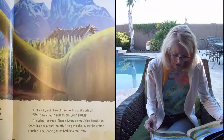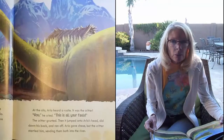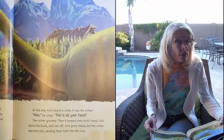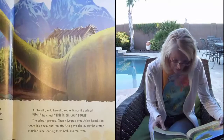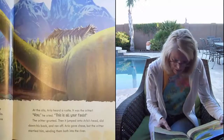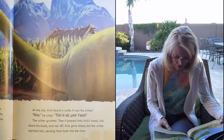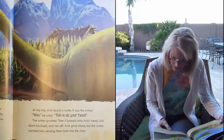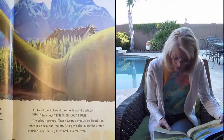At the silo, Arlo heard a rustle. It was the critter. I'm still thinking it was a bandit. A bandit's a raccoon. What do you think? Do you think it's a raccoon? No? Okay. "You!" he cried. "This is all your fault." The critter grunted. Then it jumped onto Arlo's head, slid down his back, and ran off.